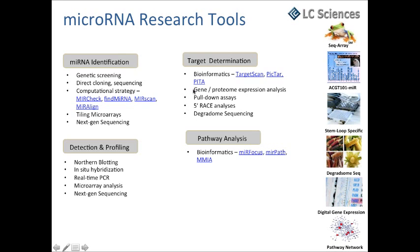Then of course the goal will be to do experimental validation of the target determination, using pull-down assays, 5' RACE analysis, or in the plant field, what's really big right now is degradome sequencing. When it comes to pathway analysis, there are a couple of useful tools out there, but again, there's still lots of room for improvement. Some free sites or databases that try to bundle the information that's out there are miRFocus, miRPath, and MMIA. There are also commercial tools available in the meantime. They pretty much do the same thing. It's just that they are curated on a more regular basis, whereas the free tools typically rely on other free databases that are not maintained or updated as frequently as the commercial tools.